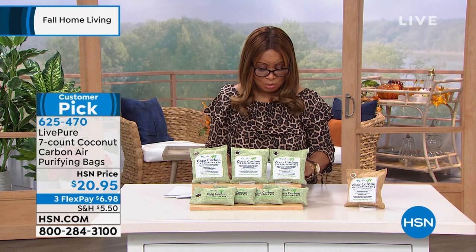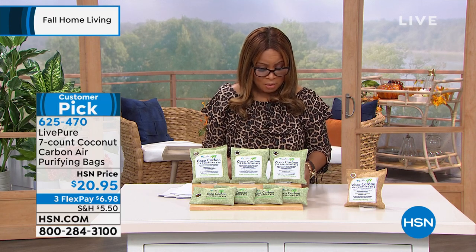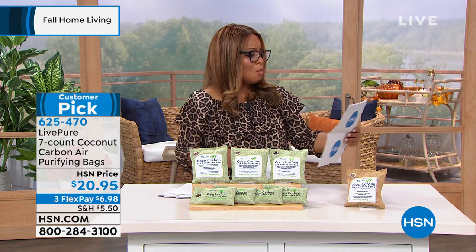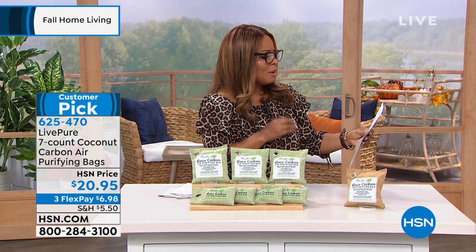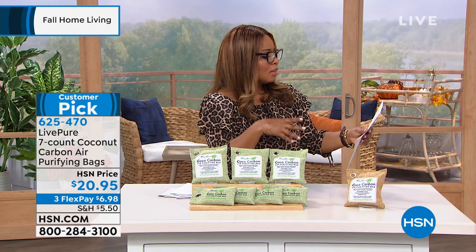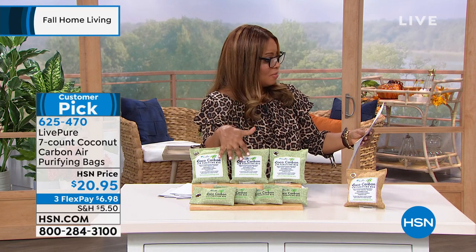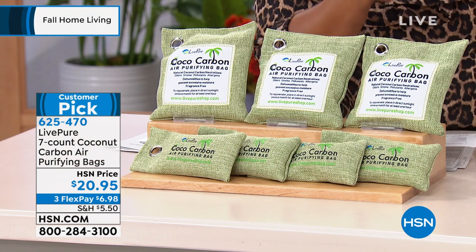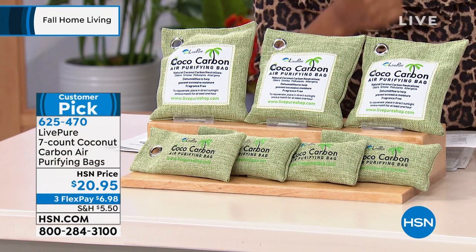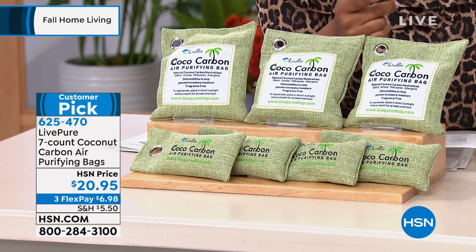We'd love to have you join the show. But I just want to read you a few of the reviews just to start. All five stars. Love these. I can tell a difference. My room smells so fresh. Love the burlap packaging on these. Here's another one from Sue Buzz in Texas. These bags are great. I have used them in my linen closet, my regular closet, and in my camper.